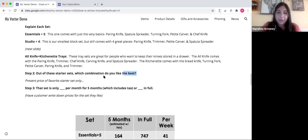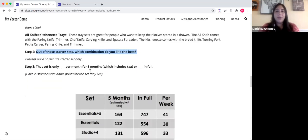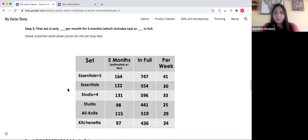So key question right here: out of these starter sets, which combination do you like best? And then they'll tell you which one they like. And then you say that set is only blank per month, depending on which one they liked. We have all the prices right here.